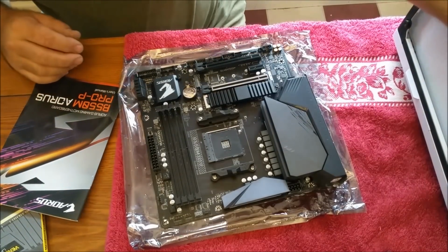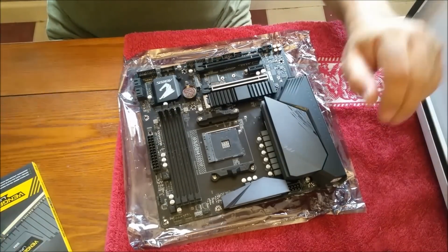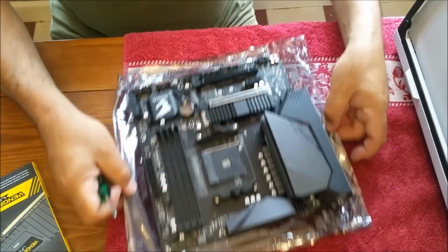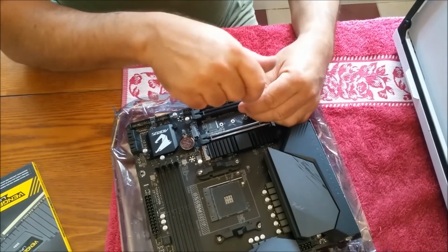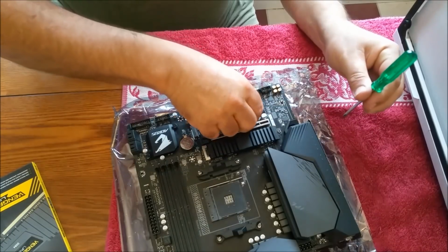Right, so now we know all that's going to fit. This is the cool bit. We're going to put some stuff in. And we're going to start with the SSD. There's a little screw here. I'm going to pop that out.